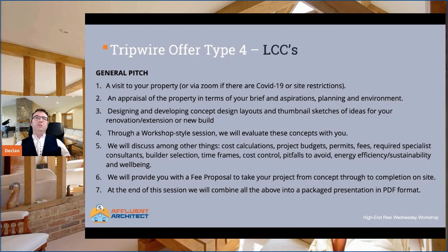We will discuss, amongst other things, cost calculations, project budgets, permits, fees, required special consultants, builder selection, timeframes, cost control, pitfalls to avoid, energy efficiency, sustainability and well-being. We will provide you with a fee proposal to take your project from concept through to completion on site. And at the end of this session, we will combine all of the above into a package presentation in PDF format. In fact, this is the exact verbiage I've seen on a lot of architects' websites, and the fees for this are around $1,500 or so.